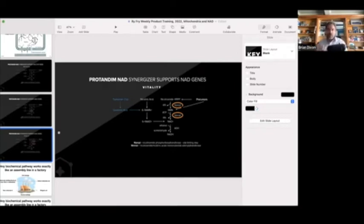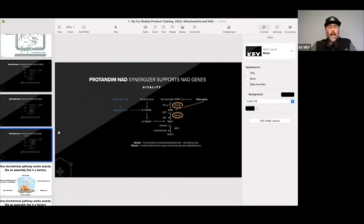And we've also been able to show, and something we haven't really shared, that we can increase the gene expression of these sirtuin proteins as well. So we're really coming at it from all the different angles that have been shown to be deficient, especially as we start to age.